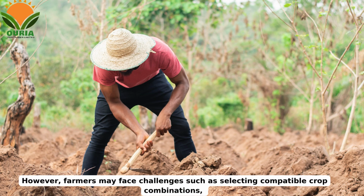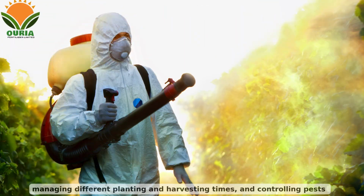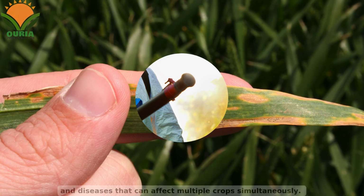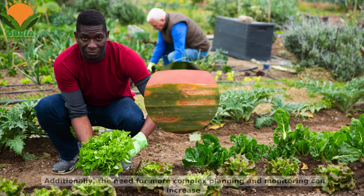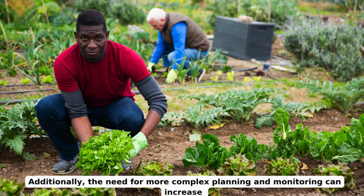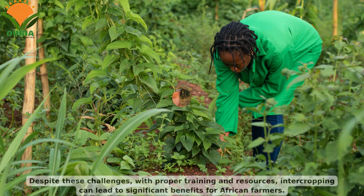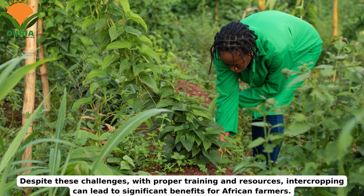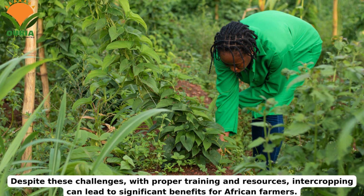However, farmers may face challenges such as selecting compatible crop combinations, managing different planting and harvesting times, and controlling pests and diseases that can affect multiple crops simultaneously. Additionally, the need for more complex planning and monitoring can increase the labor and knowledge requirements for successful implementation. Despite these challenges, with proper training and resources, intercropping can lead to significant benefits for African farmers.